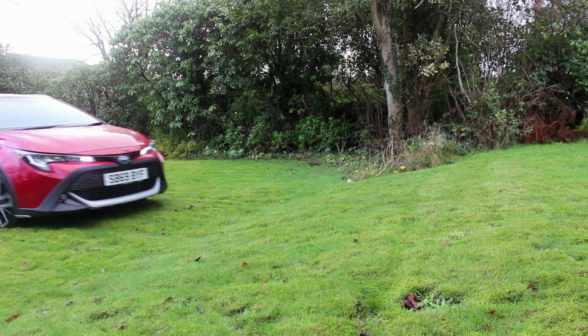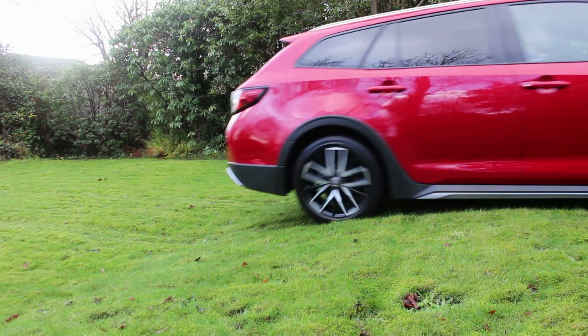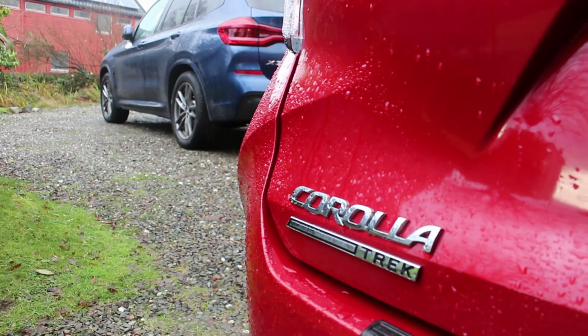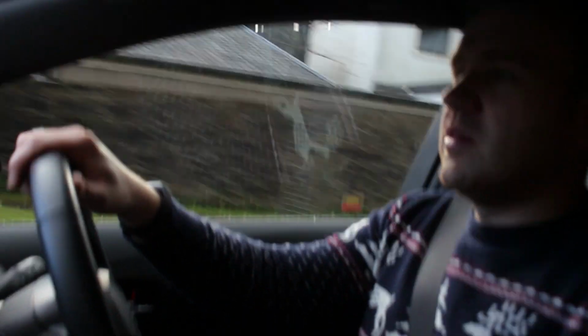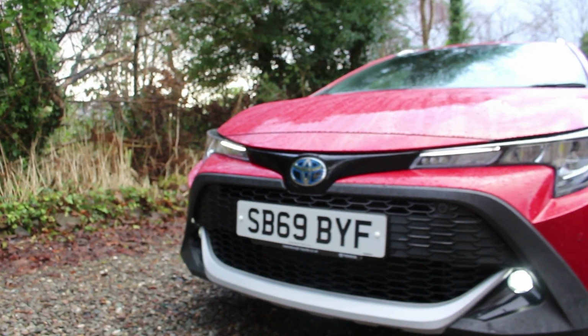So the pros for this car: easy to drive, get in and go, good visibility, good tech if you like your tech, and value for money. Definitely Japanese is going to be the way forward. But as I mentioned, reliability, economy, cheap to run. If you're a company car buyer, the BIK is going to be cheaper because the CO2 is quite low.